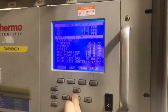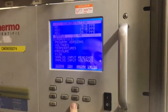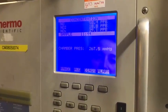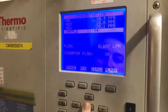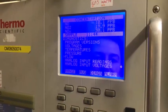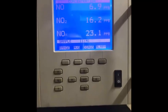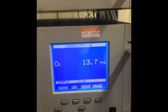It allows you to check internal temperatures of all the monitoring components within the machine. You can also check the chamber pressure, which is measured in millimeters of mercury, and also the velocity at which air flows into the sample probe. As well as monitoring nitrogen oxide, ozone concentrations are also recorded for the national database.